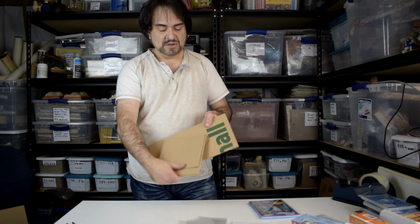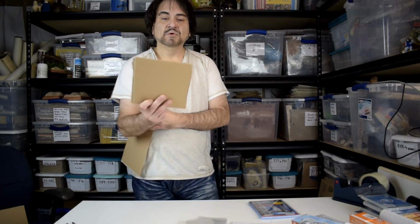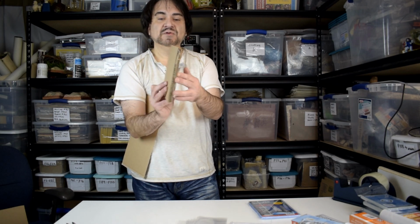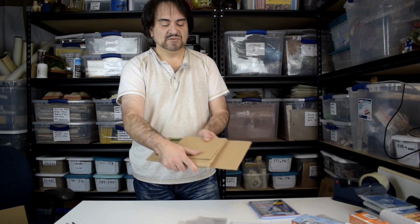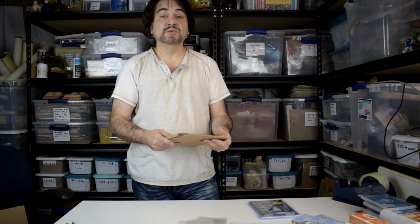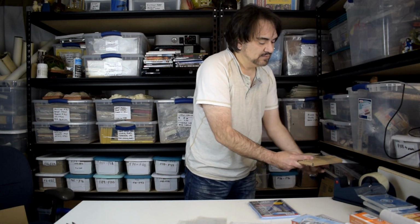You can either do 16 postcards, 16 pieces of paper, or lesser items like a couple records or something like that. But once I got it in here, I fold two in the same direction, as you see. So this is the opening on both the two, and then this one here is going to be the one that actually seals the package. And I've never had a complaint ever doing it this way.